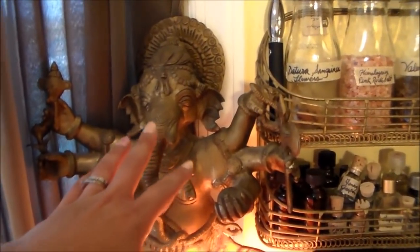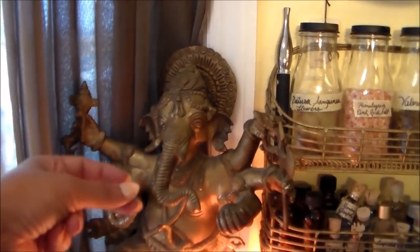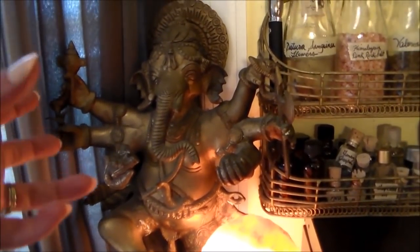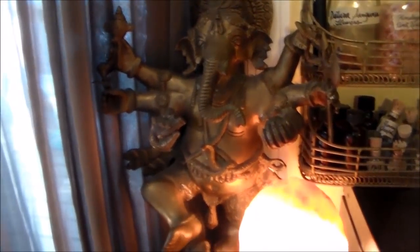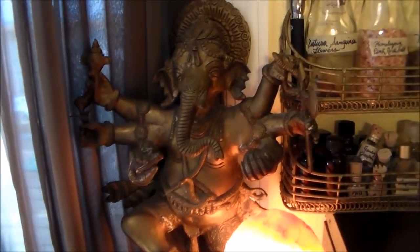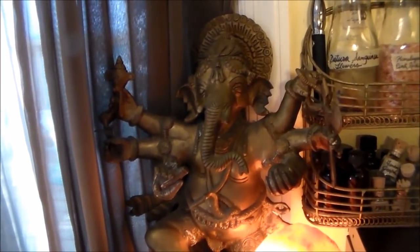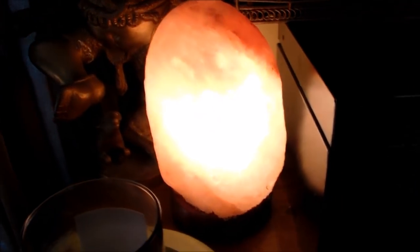This is my Ganesha statue. Isn't he beautiful? Oh, he's gorgeous. There's a little mouse, little rodent at his feet. This is another statue that was never really on my altar before, but I like having him here. He was always displayed prominently in my living room by my front door before, and I couldn't bear to not have him with me. I love his myths and his stories and all that he represents. So that's good to have there. And at his feet here, I also have a salt lamp that is on right now.